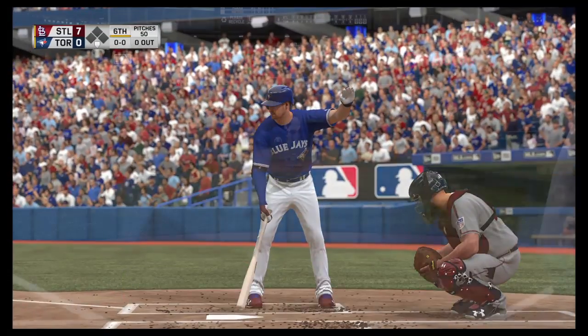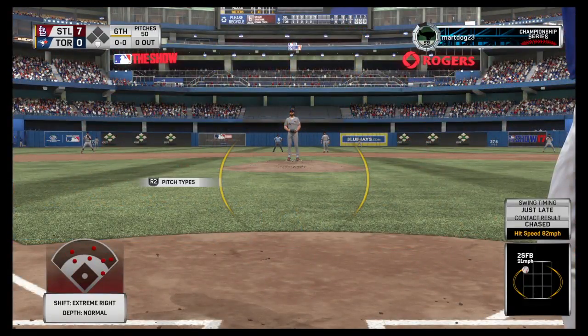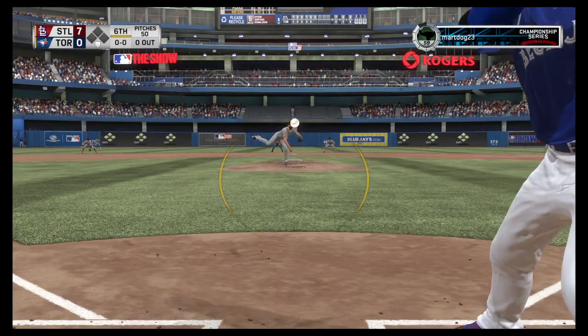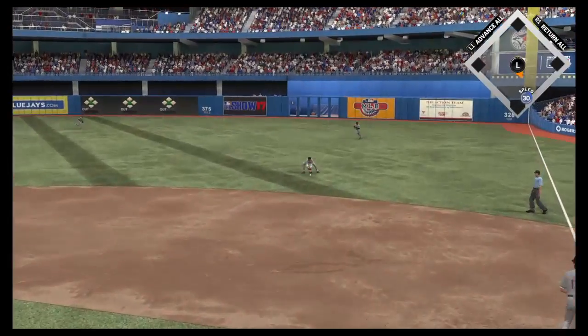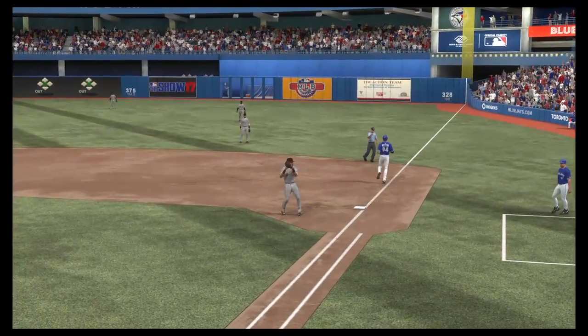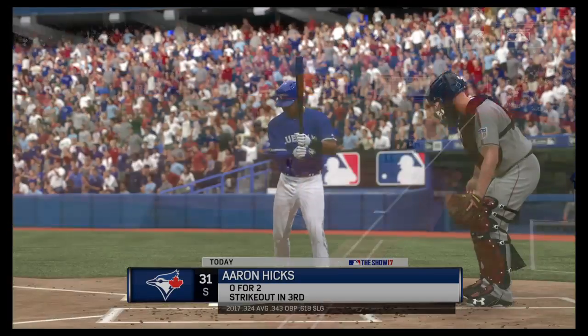Here's the catcher, Matt Wieters now. He'll lead it off as we start the home 6th. Catcher, Matt Wieters. Not surprisingly here, this is on the ground to the right side. And he will whip this one over to first in time for the out.